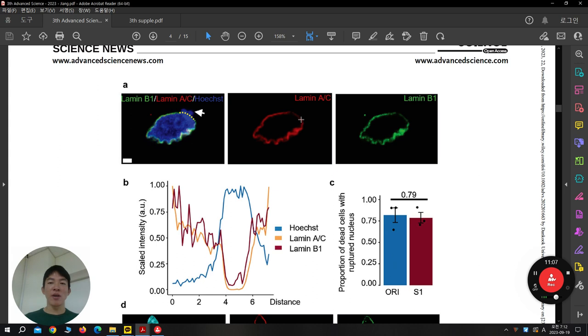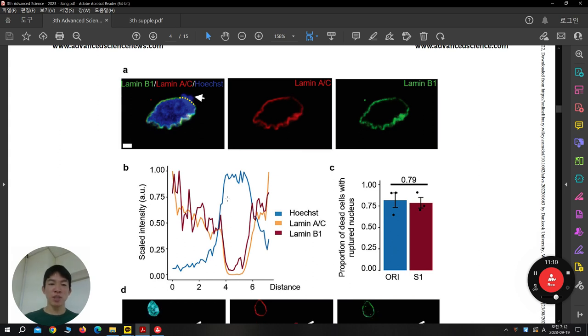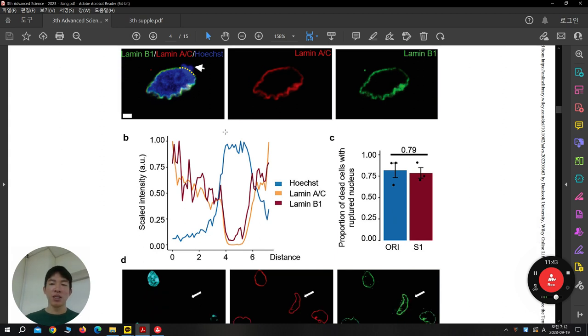So this area's spatial distribution is depicted here. From 0 to 8 distance, this part is this part. There, AC and B are going down, while Hoechst is going up. They found out that some cells are experiencing this kind of loss of lamin AC and B. And meanwhile, this chromatin is going out of the nucleus. This is the exact meaning of mechanical force-induced cell death. And then they found out, what is the percentage? The ruptured nuclear cell with that phenotype is similar between these two. The original and selected ones have a similar phenomenon.